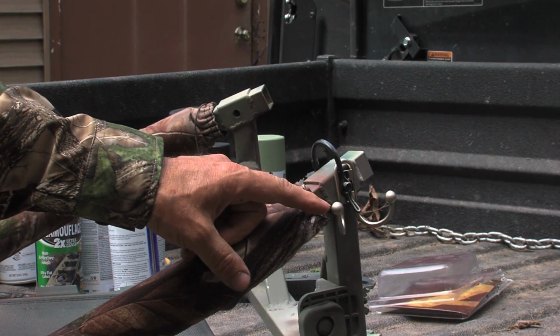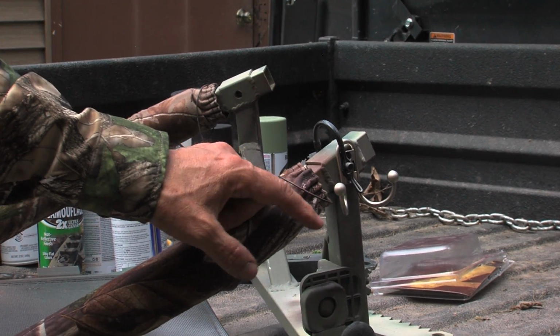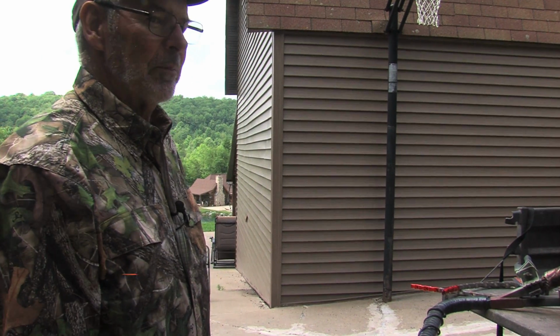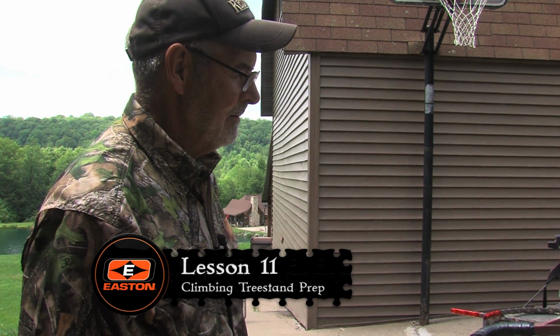Guess what? You got a place for your rangefinder, your binoculars, your grunt tubes, your coat, whatever. Put one on each side. Little tip like that, little things like that's gonna help you be more comfortable in the tree stand.